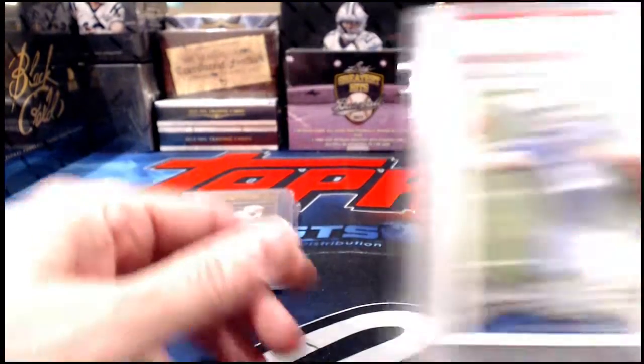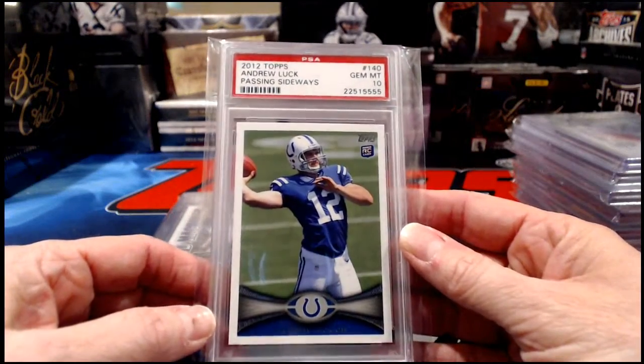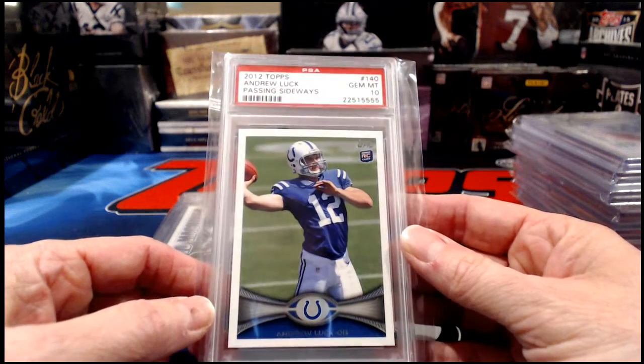Superfly says some of these probably just got back last week. Well, you're probably right. They probably just got them back right before they released the product.